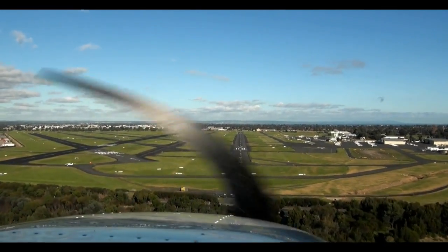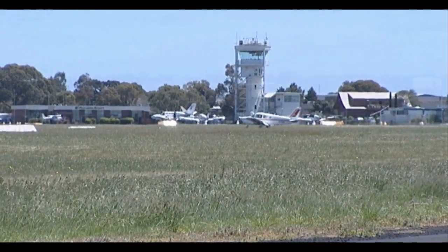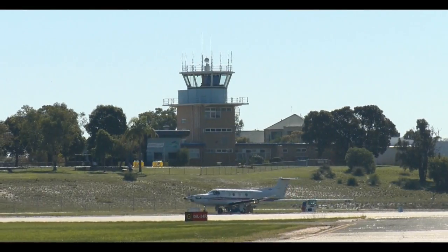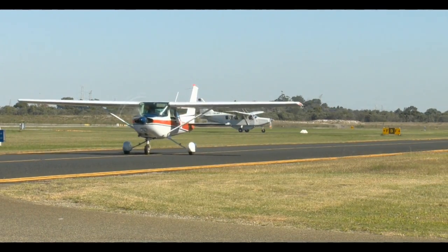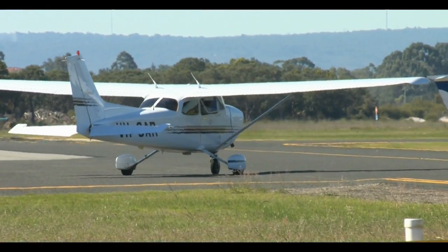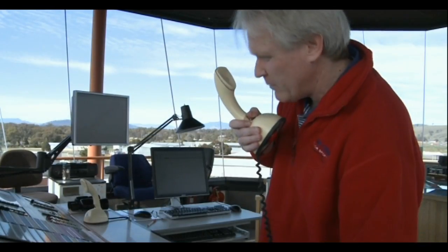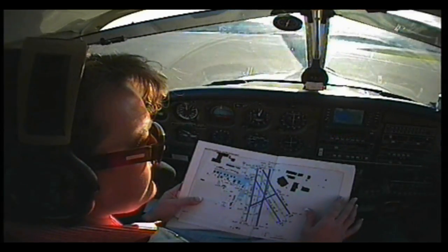Before operating at these aerodromes, which include major training locations such as Bankstown, Moorabbin and Jandakot, it's essential that you're familiar with the specific entry and clearance requirements, both airborne and on the ground. Know what an abbreviated airspace clearance means, and brush up on taxi and start clearances.